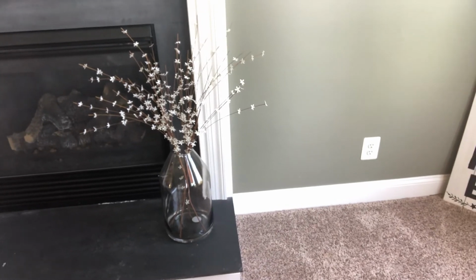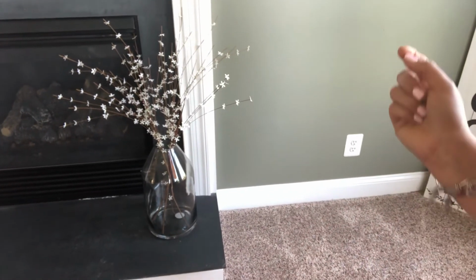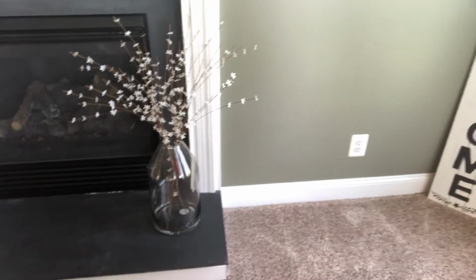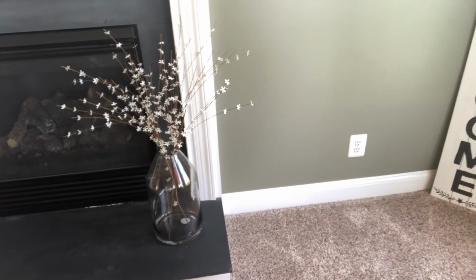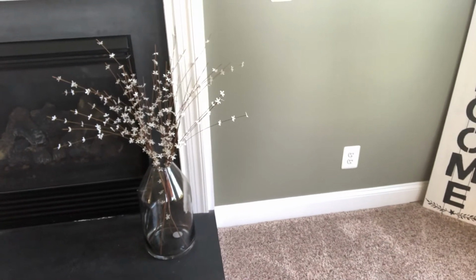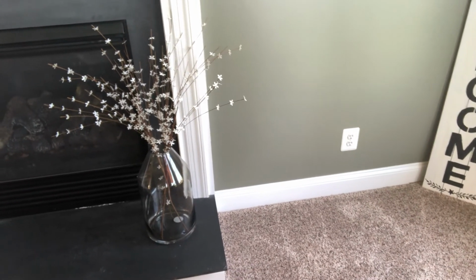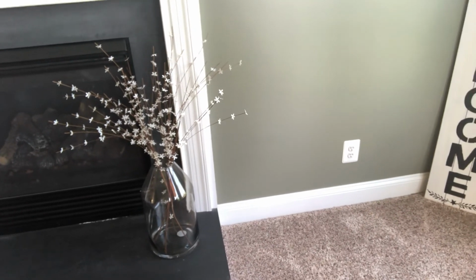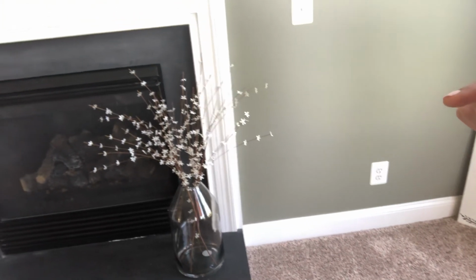And I wanted to buy 2 of them, but I could not bring myself to pay $30 or $60 for this vase. So I waited and waited and waited, and about the end of the month of April, it went on clearance, 75% off, and I ended up getting it for $7. So I bought 2 of them for $14. So I have one here, and I have one in my entryway table.